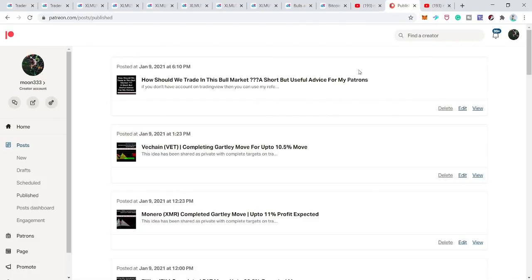And this will help you understand how this bull market is working and how you can have an idea of when Bitcoin can end its bullish rally.